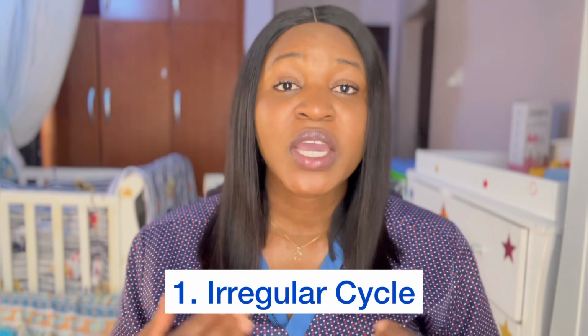Number one is irregular cycle. It could be that your period is about to come out. Menstruation has some similar symptoms with pregnancy, which is known as premenstrual syndrome. Some women find it difficult to calculate their cycle when it is irregular. And when you have an irregular cycle, you could miss your period for 1 month, 2 months, or even more. So if you take your test when you're having premenstrual syndrome, you will definitely get a negative test result because you are actually not pregnant.